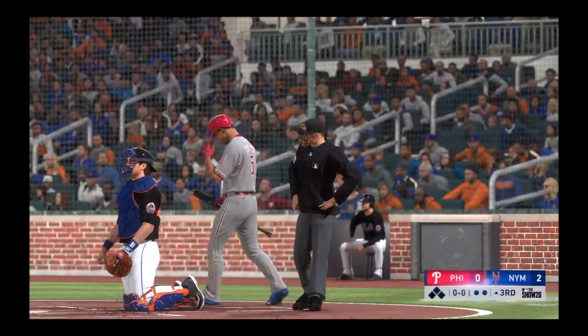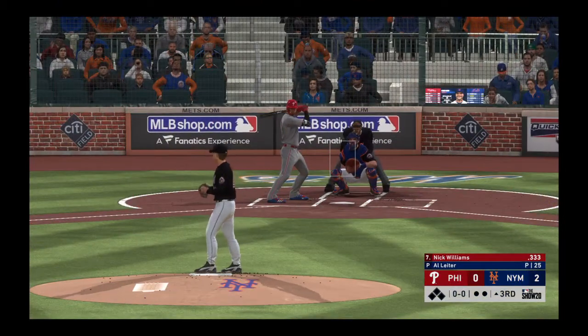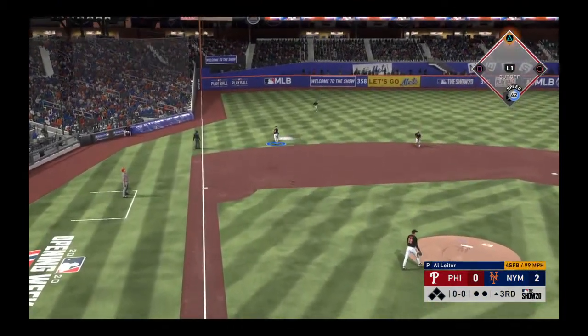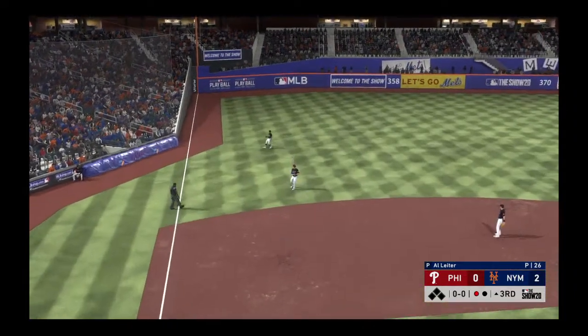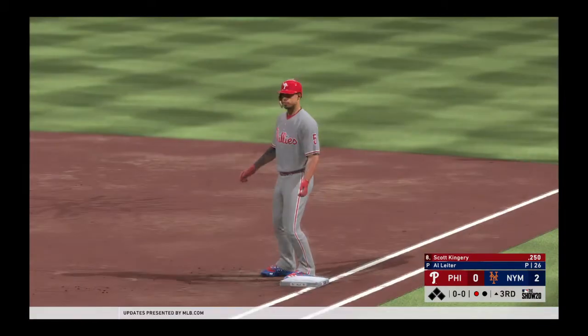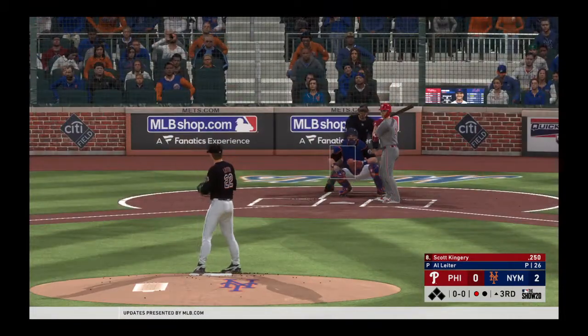Up next will be Nick Williams. He's the number 7 hitter, but he's leading off the third after the first 6 guys in the lineup have been retired in order. Yeah, it's been a great start to the guy on the mound. It'll be interesting to see if they can find a way to get to this guy before he really settles in.